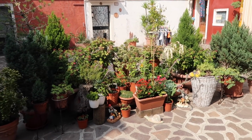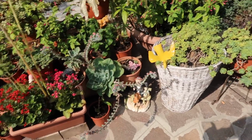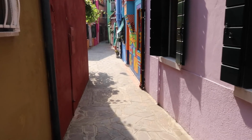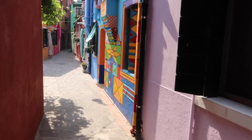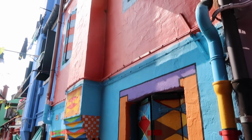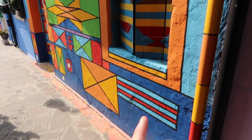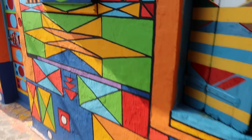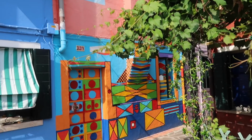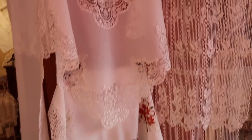So many beautiful courtyards here. Look at this guy. I've just got a San Pellegrino, one of my favourites. Take a look at this place. So maybe this person couldn't make up their mind what colour to go for, so they've gone for all of the colours. How about this for my white roof terrace wall, guys? What do we reckon? Should we go for that? What a cool house. It's famous for its lace here. It's absolutely beautiful.